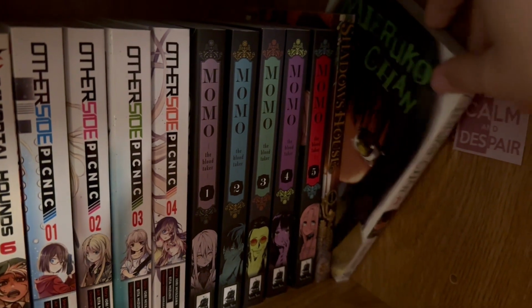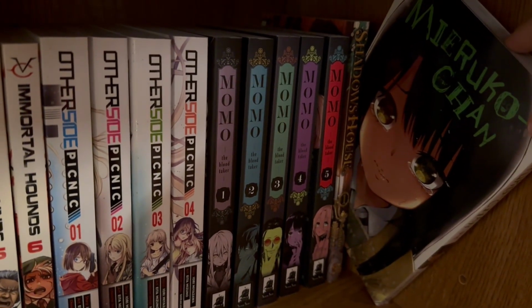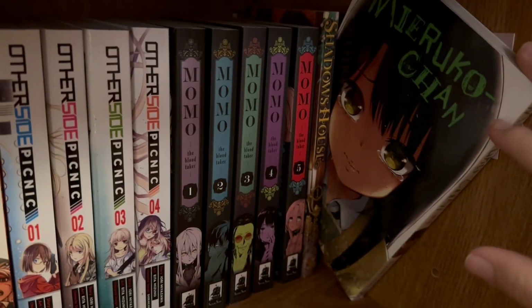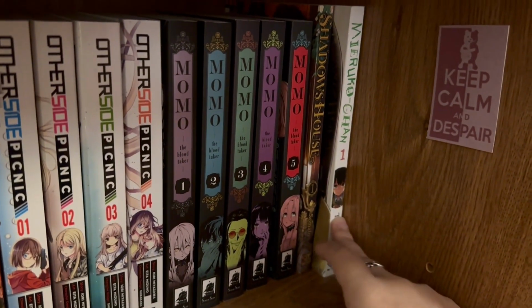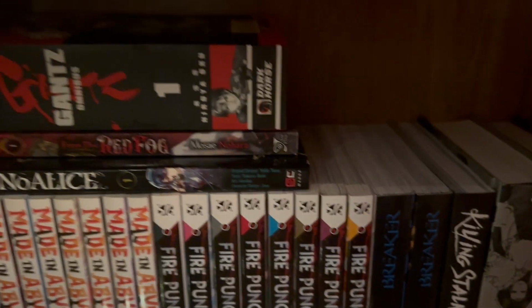And then we have Miroko-chan. This one is such an interesting concept. And again, I just haven't picked up more volumes. There's just so much manga out there. I really found this to be an interesting supernatural story, but I just haven't got more of it. So I just have that first volume. But anyway, moving on to the last shelf.